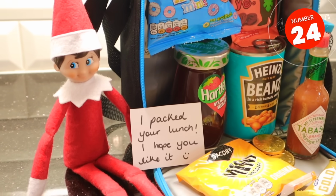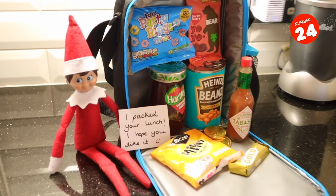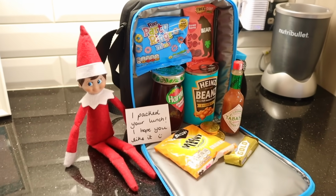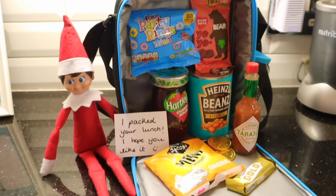And once they had a go at even making a packed lunch. They had a little sign that said, "I packed your lunch, I hope you like it," but it was very random. There was Tabasco sauce, a can of beans, some treats, and a jar of jam as well.